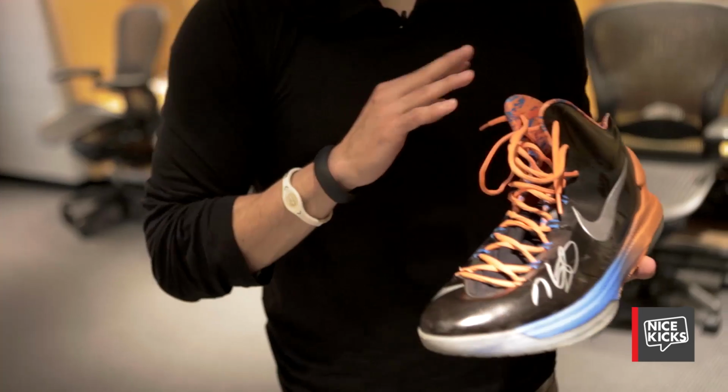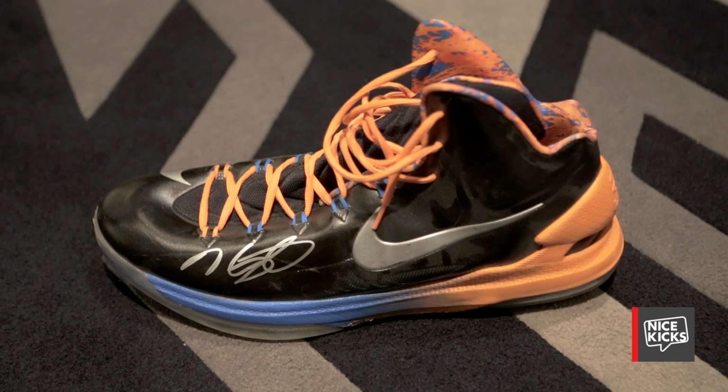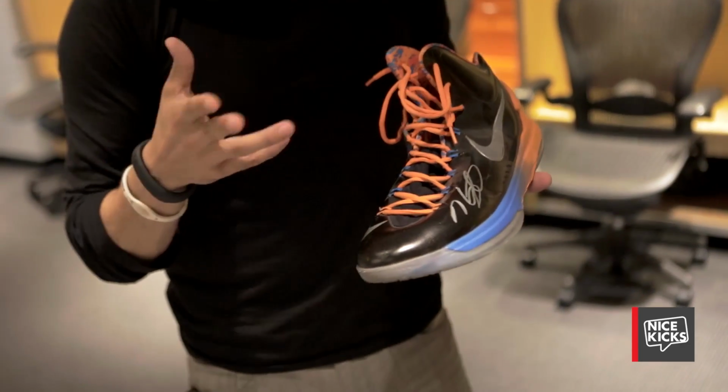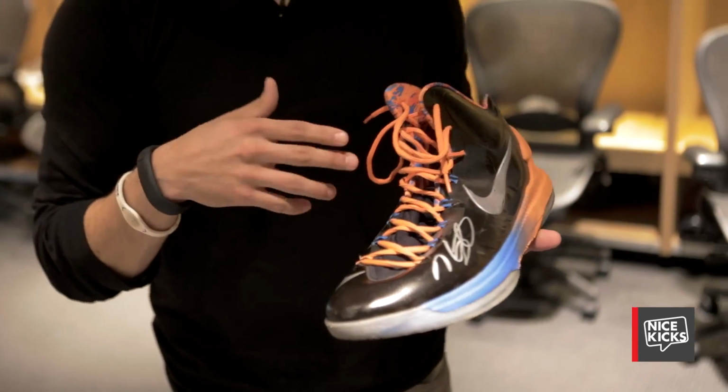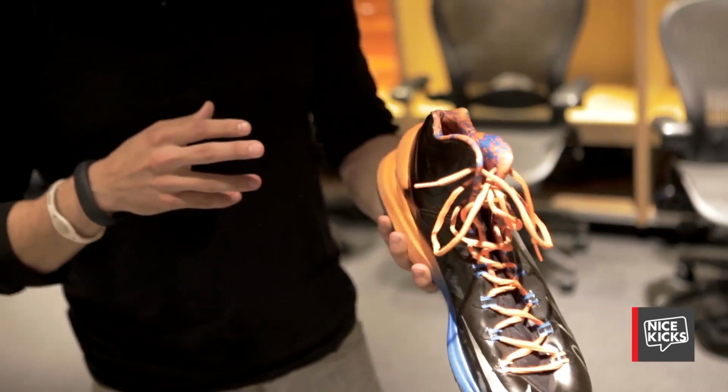Kevin Durant hardly ever gives away his shoes because he plays in them so much. I was lucky enough to get these because he's a real humble guy and talks to all of us. I had asked him, hey, Kevin, is there any chance I could maybe get your shoes? And he picked up the shoe, looked at the bottom, looked around it. He said, yeah, after this game, I'll make sure to give them to you.